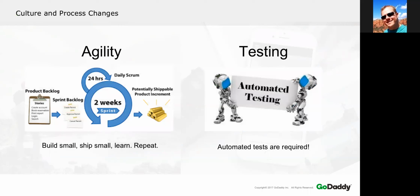The big part is leveraging agility, and that is being able to break our features up very small and ship quickly, learn and repeat. And the other thing, which is huge, and this takes a lot more, I think, on the development side, is a lot of automated testing. And that's a lot of our workload. If you want to learn more about how we went through this, come see me after the presentation, and I can go over some of how we do that.